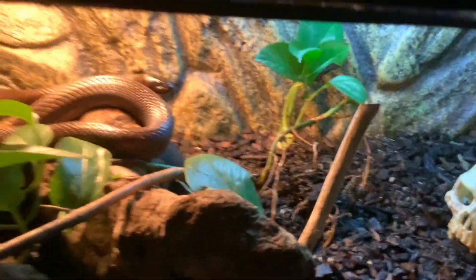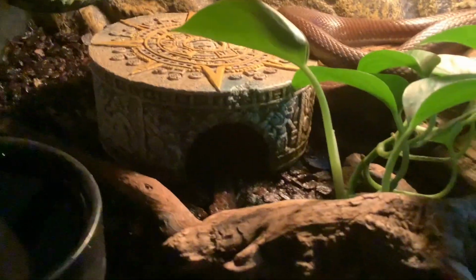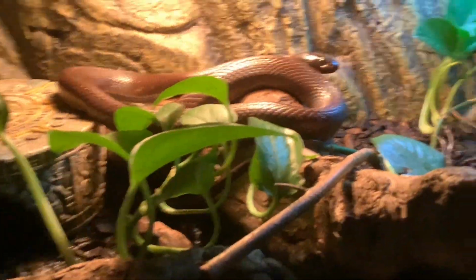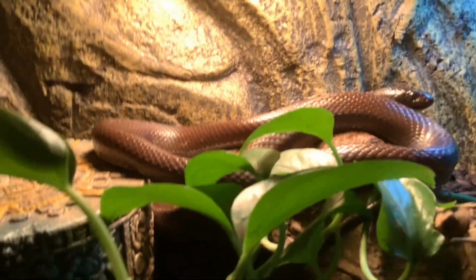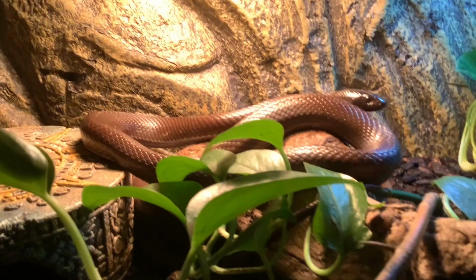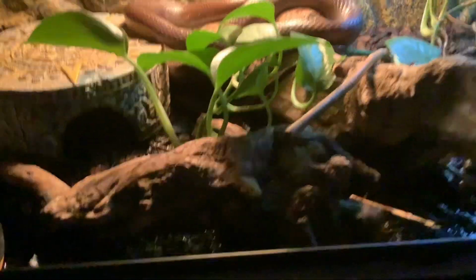There's Yggdrasil back there, a pothos plant. There is a leaf there. There's a nice background. That's her hide that she likes to be in. She really likes it. And clearly she's basking under the heat lamp. She likes to do that. So right now she's warming her body to help her digest because we fed her yesterday. Yeah, there's those plants. There's her water dish, which she sometimes bathes in.